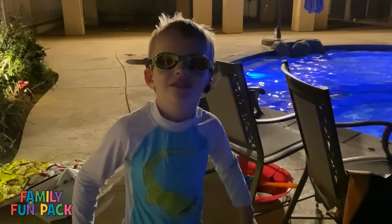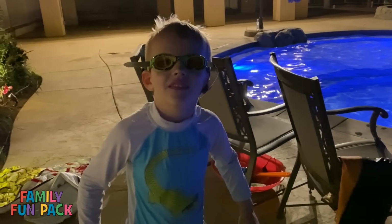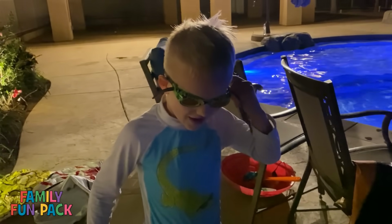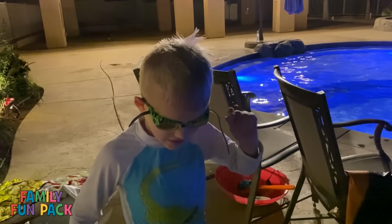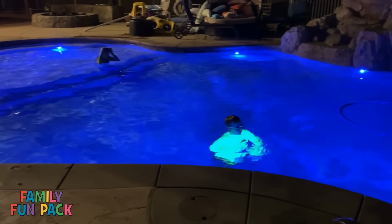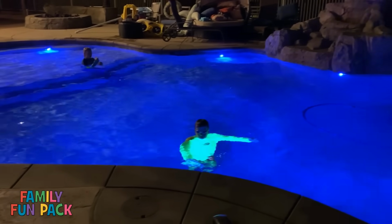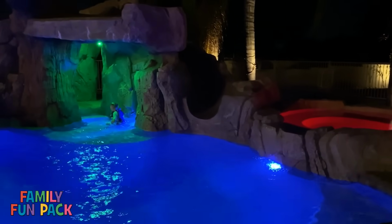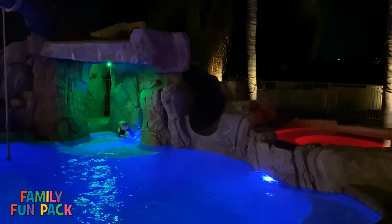Tell me your favorite thing about the pool at night. Probably because it's hotter. You like it because it's warm? That's what I like too, I guess. My favorite part is the colored lights. You like the lights? Oh yeah. That's one of my favorite parts. When we look down and we can see three colors, it looks so cool. Oh, I like it with red, blue, and green too. It looks good, red, blue, and green, and purple, blue, and green.